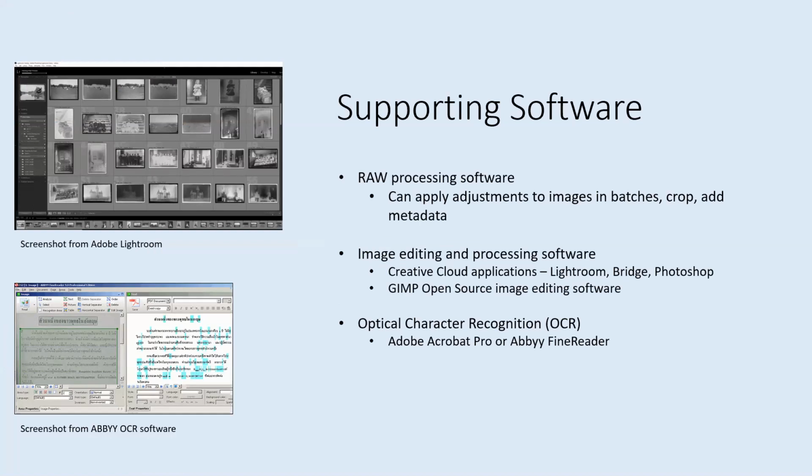Okay, so now I'll talk about some supporting software for these workflows. If you're producing raw files through your scanner or camera, you'll need a program to process them. These programs will allow you to make batch adjustments to exposure, color balance, cropping, etc. before creating your final files. Lightroom is a good one, and your camera will also come with its own proprietary program that you can use.